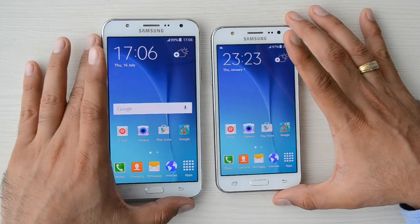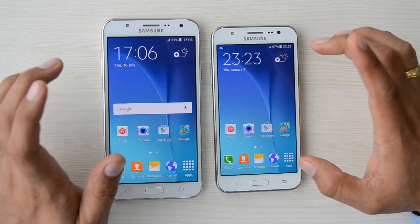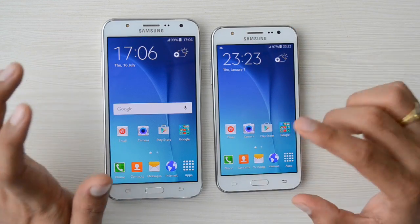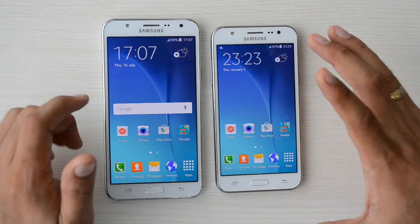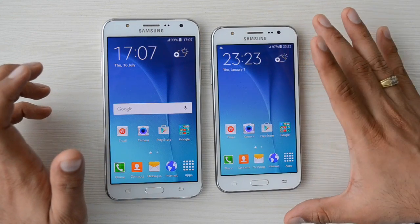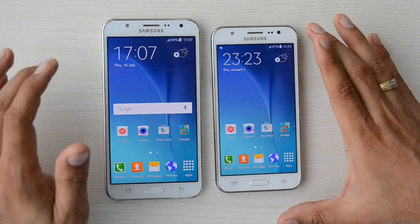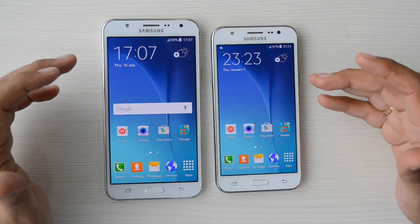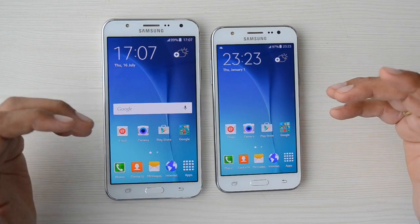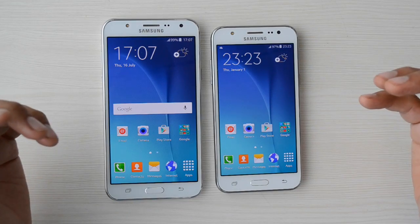However, if you are someone who likes a very sleek phone and is not much of a gamer and do not mind having a slower processor, you can save some money and go for a Samsung Galaxy J5, which is also not a bad deal for 12,000 rupees. So there you have it, our quick comparison of the Samsung Galaxy J5 and J7. I hope we help you pick up the right phone for you.